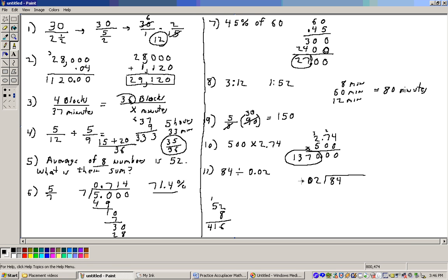Problem number 11 is 84 divided by 0.02, so that's taking 0.02 into 84. Now I've got to move the decimal point two places to the right here, so I need to add two zeros to this, and here's my decimal point, and here's my decimal point here, so really we're just taking 2 into 8400. 2 goes into 8 four times evenly, 2 goes into 4 two times, and that will do it right there, 4,200.